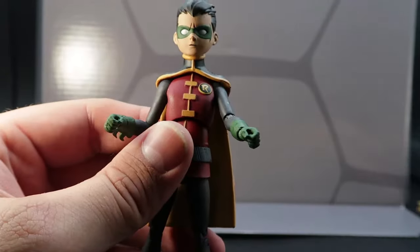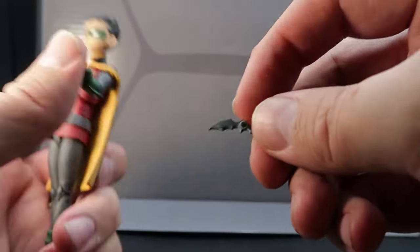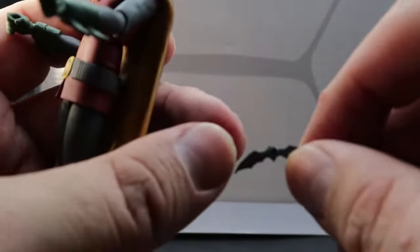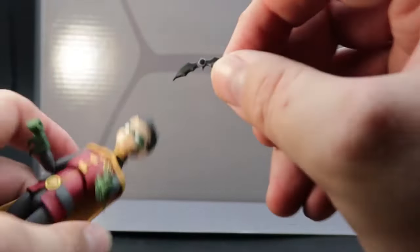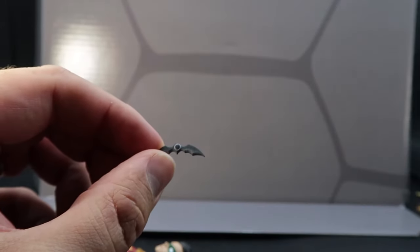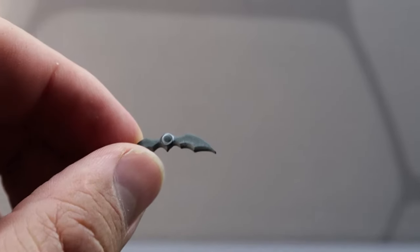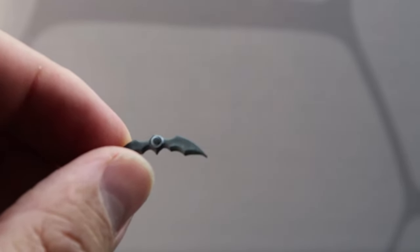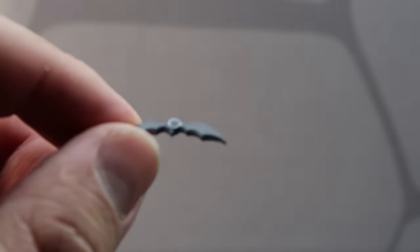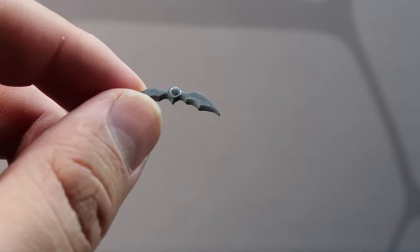And these particular hands are good for holding batarangs. And here he is with a batarang. It's nicely done. It's just gray. I don't know if there's a lot of detail on it. It's black, and you have a little circle. I don't know if I can jump up there and get a good zoomed in picture of it. So, yeah, it's shaped like a bat, and it has a circle on it. It's kind of hard to see.